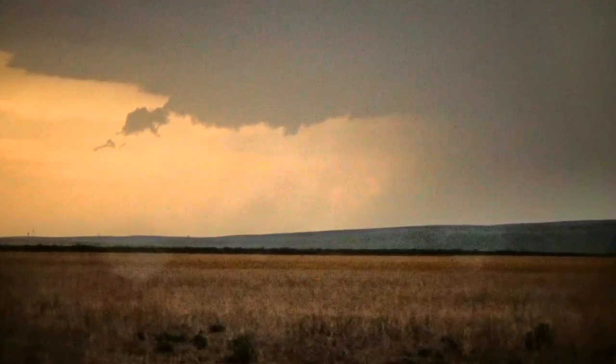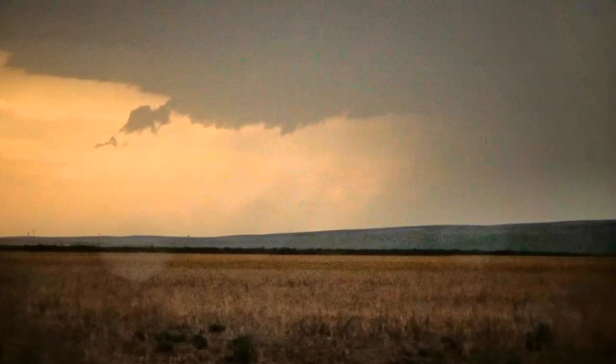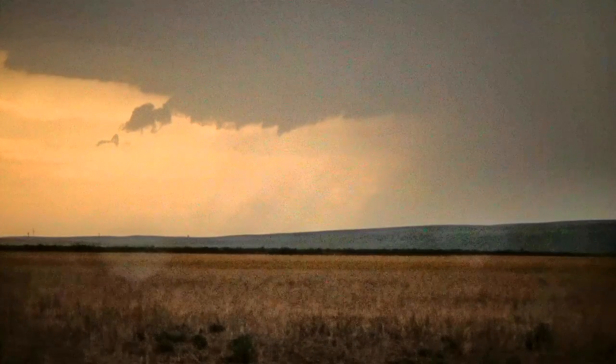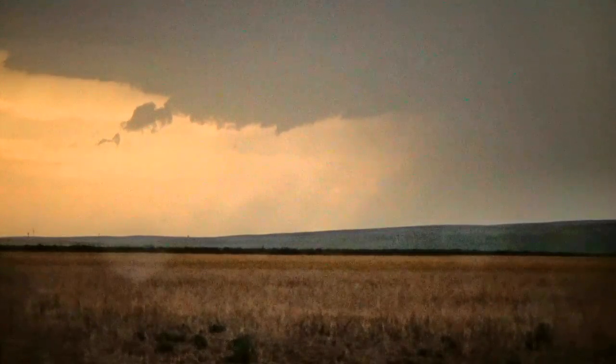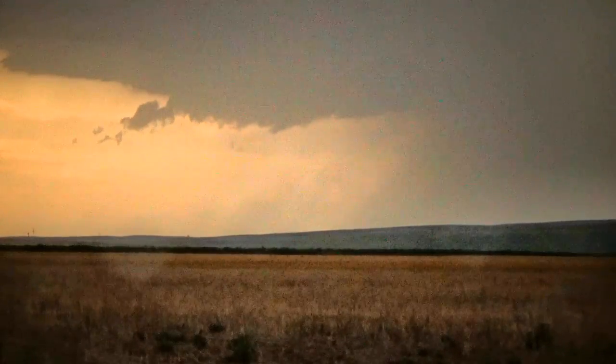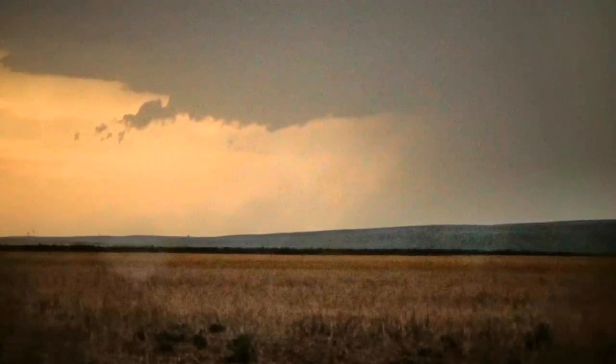Tornado warning for northwestern Dundy County in southwestern Nebraska until 8 p.m. MDT. At 7:08 p.m. MDT, a severe thunderstorm capable of producing a tornado was located 8 miles south of Chase, or 16 miles southwest of Imperial, moving east at 5 miles per hour.